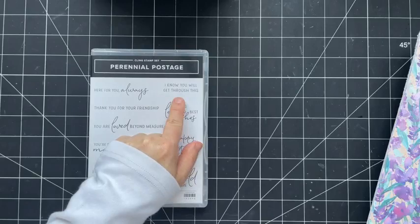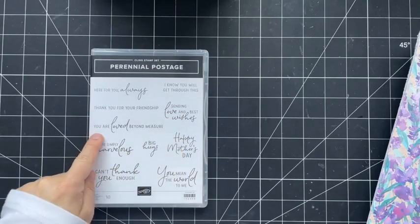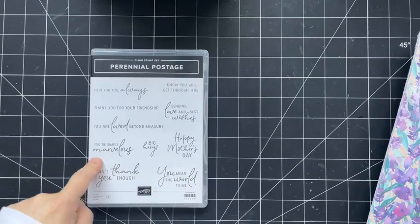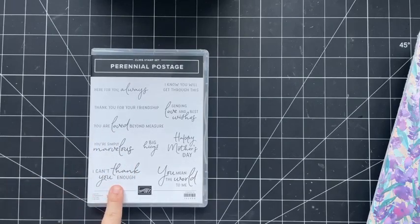Here for you always. I know you will get through this. Thank you for your friendship. Sending love and best wishes. You are loved beyond measure. Happy Mother's Day. Big hugs. You're simply marvelous. I love that. You're simply marvelous. I can't thank you enough, and you mean the world to me.